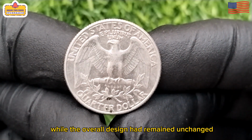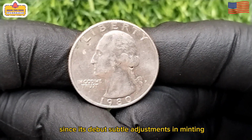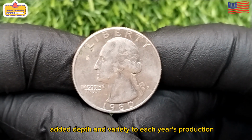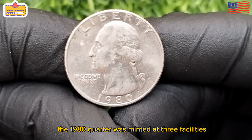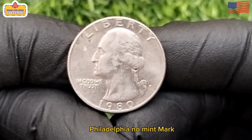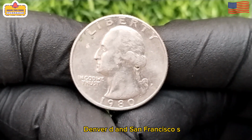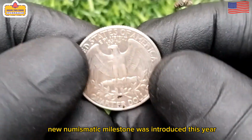While the overall design has remained unchanged since its debut, subtle adjustments in minting technology and economic context over the decades added depth and variety to each year's production. The 1980 quarter was minted at 3 facilities: Philadelphia, no mint mark; Denver, D; and San Francisco, S. A notable numismatic milestone was introduced this year.